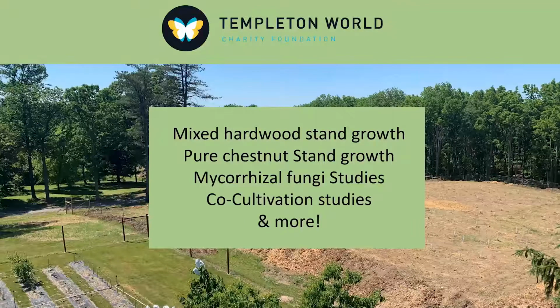And then as well as a bunch of other different studies in these restoration demo sites. So monitoring how mycorrhizal fungi, the recruitment of that as they return once the chestnuts are reintroduced, and other types of studies like a co-cultivation study. So that means growing different kinds of plants or agroforestry products along with the American chestnut like they do in Europe. So there's a study that's currently being set up where it's growing American chestnuts with grapes for winemaking, which is of course really exciting for us.